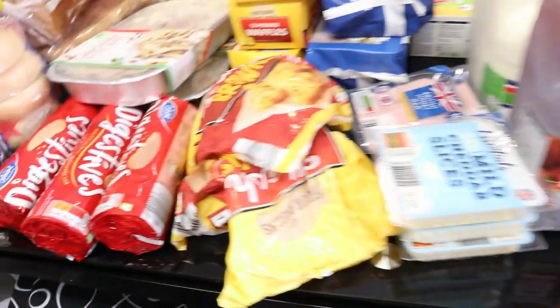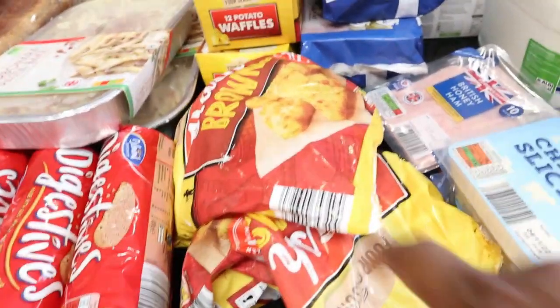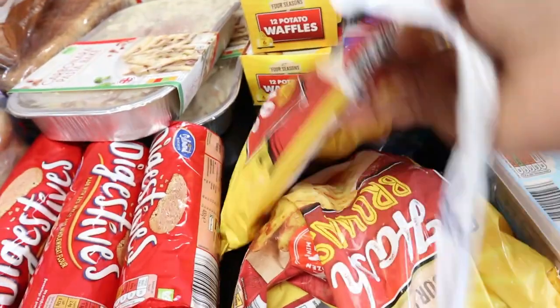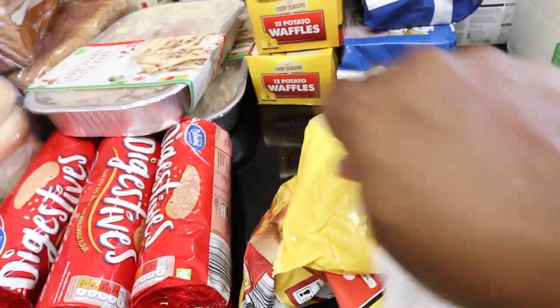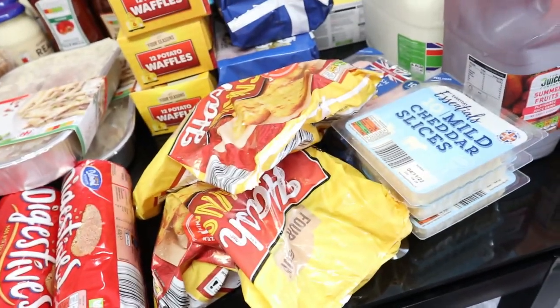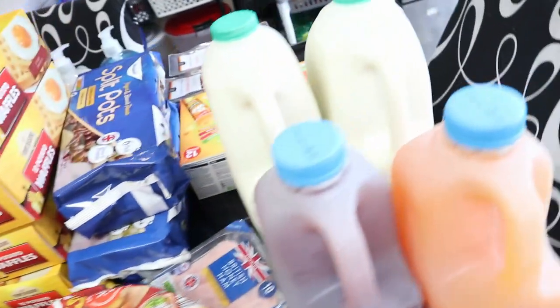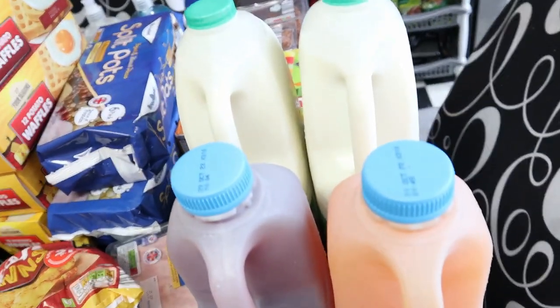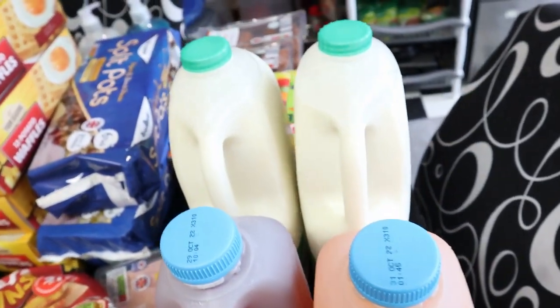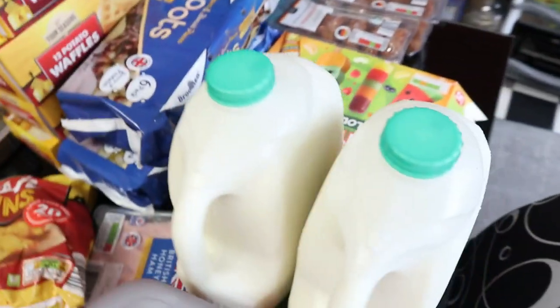Then the hash brown that used to be 80 something p before is now £1.05, which is this hash brown. I bought 2 of them. They are now £1.05. Strange, isn't it? And then I got my semi-skimmed milk. They are £2.15 each. Okay, and I also bought this ice lolly here.